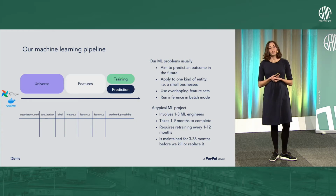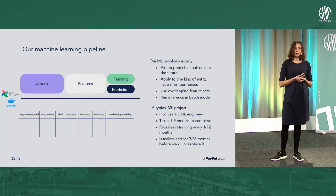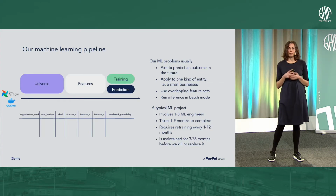A prediction universe will look almost the same. It won't have a label column because that's obviously what we're trying to predict. But it'll have a list of organizations that we want to make a decision for. Do we want to offer these organizations a loan or not? And it'll have a data horizon column, which is the point in time at which we want to make the prediction. So typically today, if we're running the pipeline today.